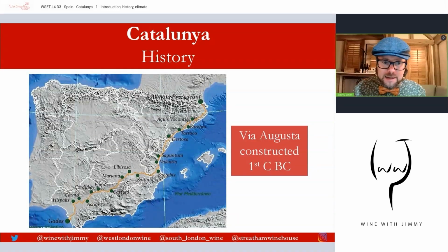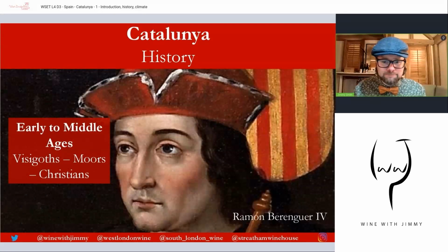And of course, there are many more important ones, but we are only focusing today on Catalunya. Pliny the Younger referred to the wines from Tarragona or Taraco as Tarraconensis wines, which were very highly regarded. So the Via Augusta was constructed in the 1st century BC and of course brought a fair bit of prosperity to Catalunya. Moving to the early and Middle Ages.